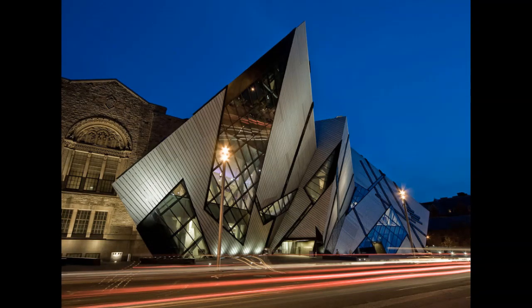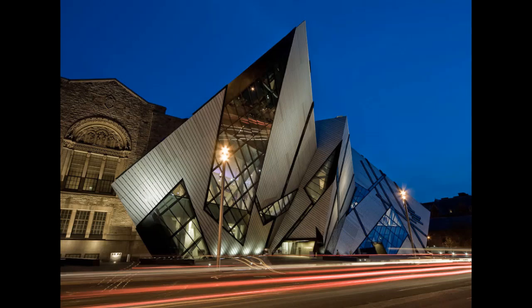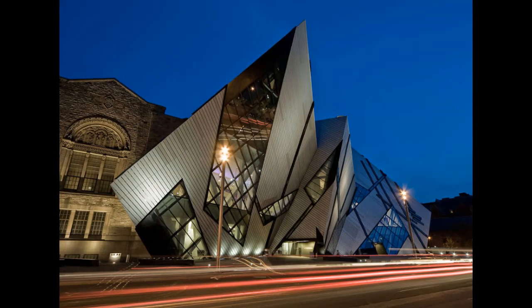Timeout tip: on average, it takes visitors 3 to 4 hours to explore all the rooms, so we recommend getting there a little early and prioritizing the must-see collections. It might be worth taking a coffee break too.